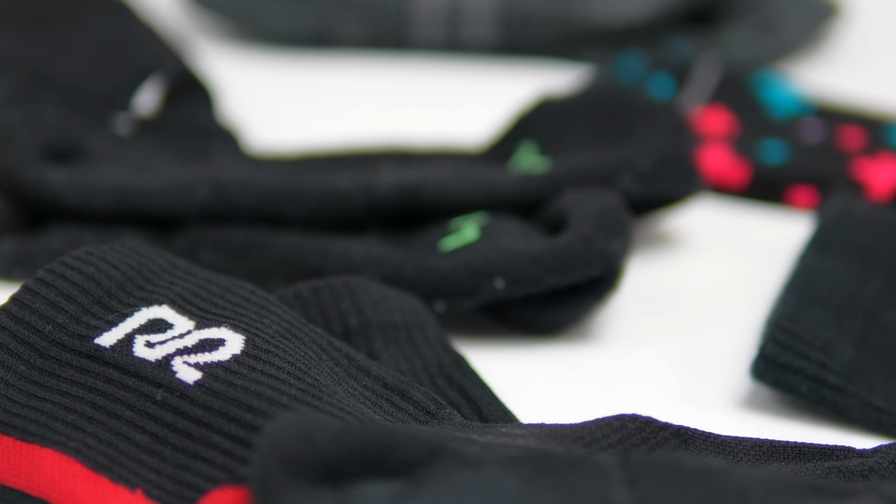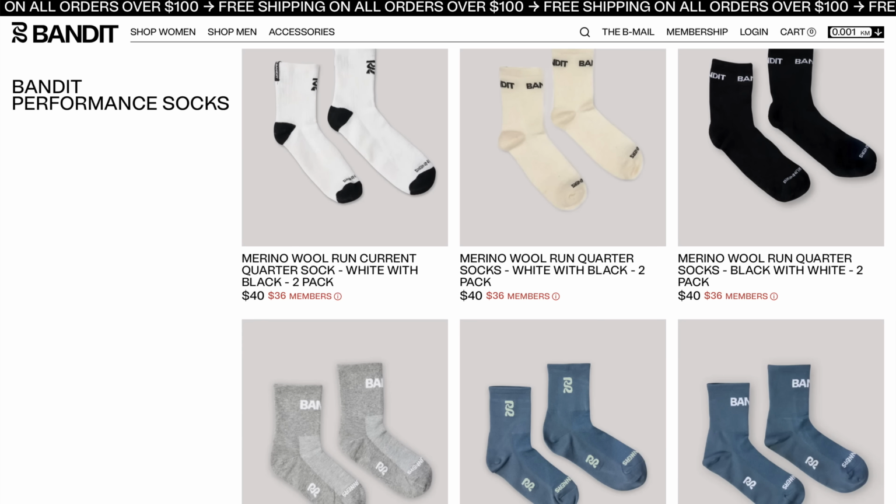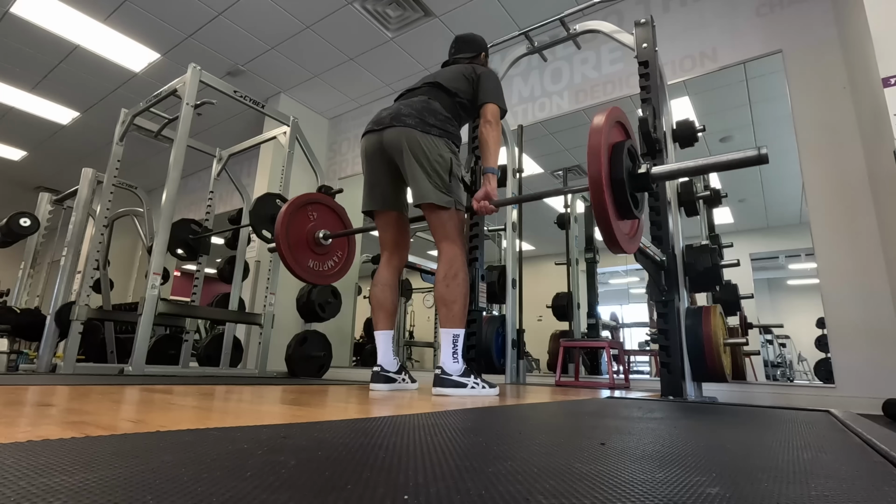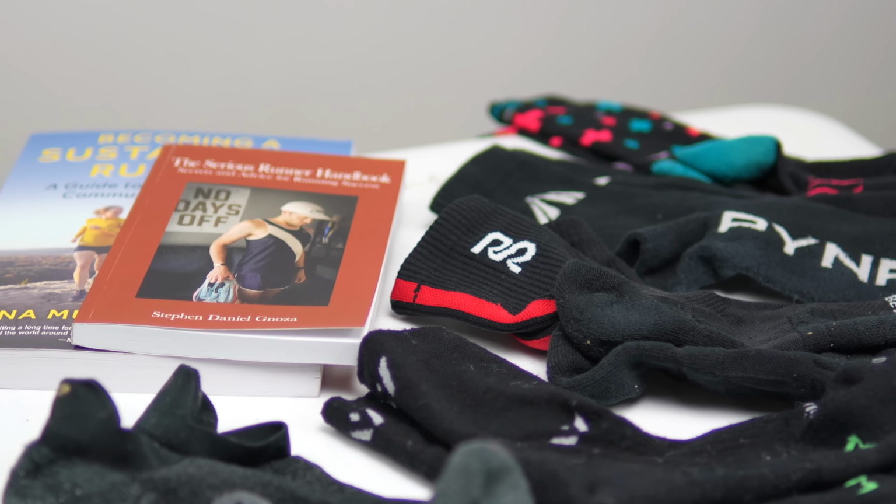Also, another sock that I just gotta mention before I move on is the socks from Bandit. They've been really fantastic for me. They have a variety of types of sock, but the ones that I personally like are the B logo, not the word Bandit. I just think that looks a little bit better, and I've been having a really good time running and going to the gym in those socks.